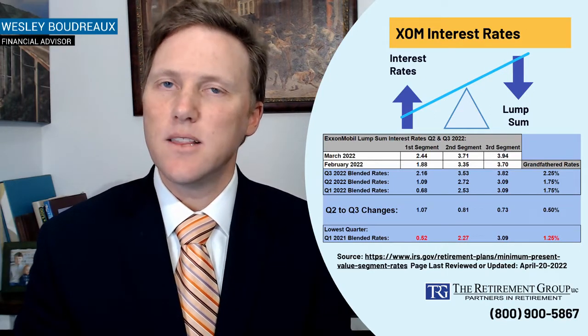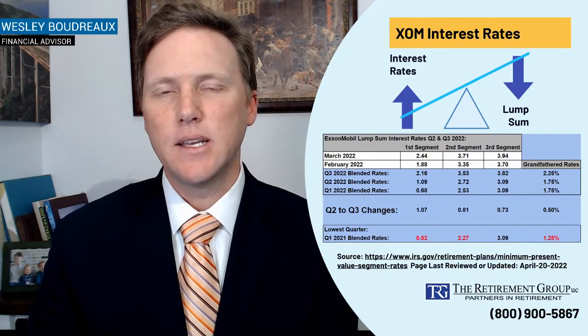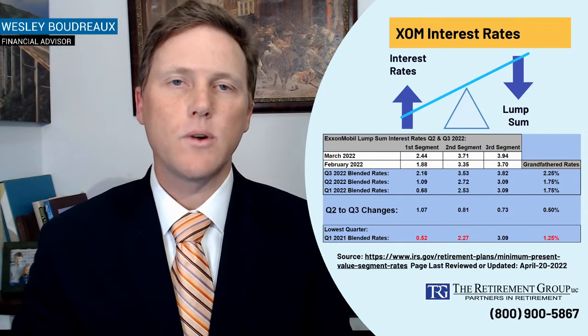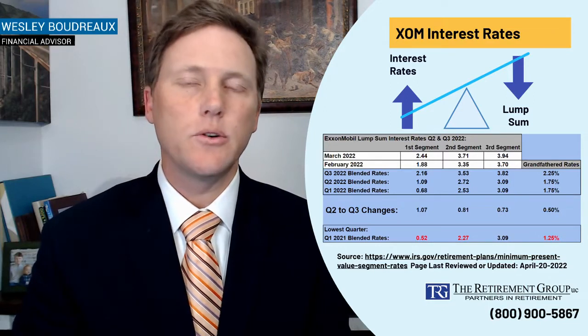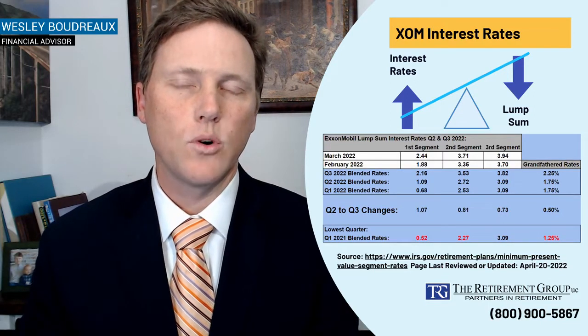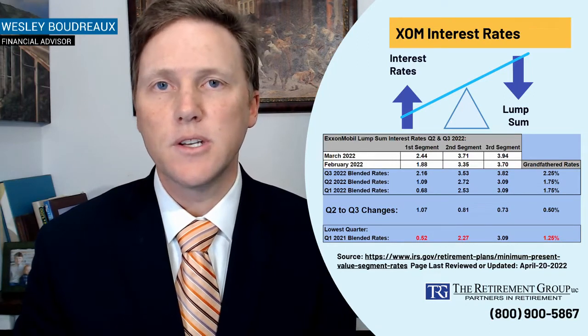Or you can take it as a lump sum if you think you want to take that money, manage it yourself, or work with a firm to try and outperform what that annuity could have been. Or you want to make sure it leaves a legacy, or you make sure your beneficiaries capture more of that benefit from the pension as well.